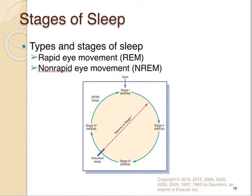It is very difficult to rouse a person during REM sleep, and individuals perform better during their waking hours if they experience all types and stages of sleep. If a person is roused from REM sleep, frequently they will recall a vivid or bizarre dream.